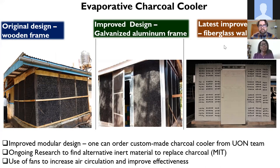What they have done is to improve on this original design. The first improvement they did is to replace the wood with galvanized aluminium. So now the issue of rotting wood was taken care of. But they went further and said, okay, fine, though we have a galvanized frame, it's still not a very strong structure because the chicken wire can still rust. So what they have done lately is to introduce the fiberglass wall.